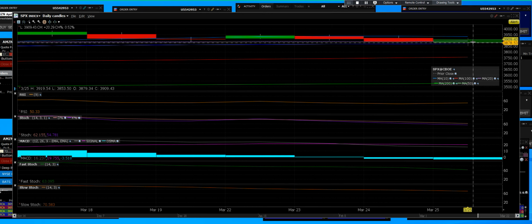And tomorrow is what? Options expiration Friday. What does that mean? It means that the call side of the market is more favorable on an intraday level than the put side. The put side of the market has been paying all week because they've been dropping hard, and I'll be updating individual stocks in that category.